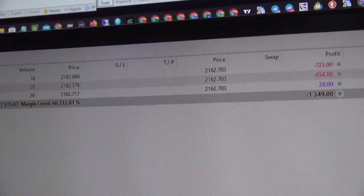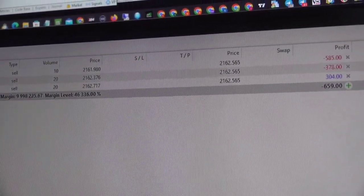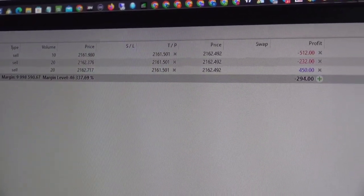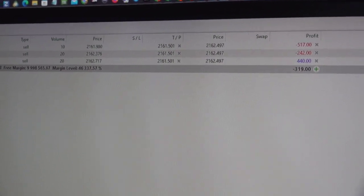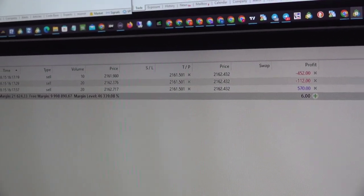So I'm going to press this button, and there will be a TP of one point. Here you can see, yeah, it's putting the TP there. Yeah, it got the TP. So we are already waiting for the profit. Once it comes in profit, we'll book the profit. Okay, so let's wait a little bit more.